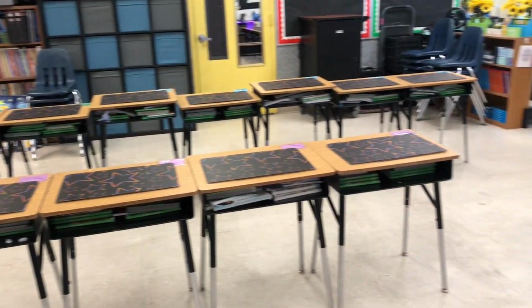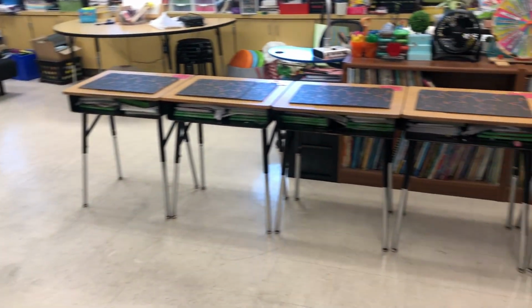So this is what we're working with, and this is where I'm going to stand in the middle of the room so I can scan around and see the progress that the students are making. So that is it for today, Monday. I will let you know how everything goes tomorrow.